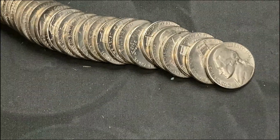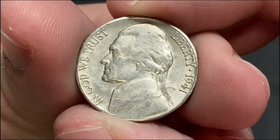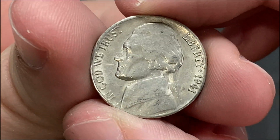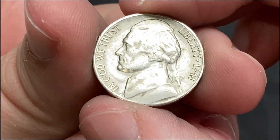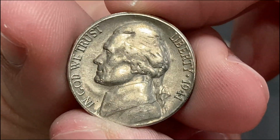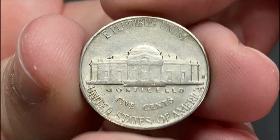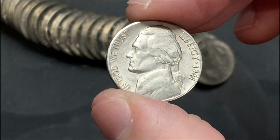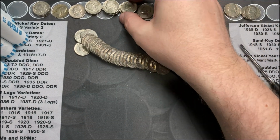Roll 43, and I've come across a pretty nice looking, looks like a 1941. It is. That one still has some luster on it. Details on Jefferson look good. That is a pretty nice 1941. And it is from San Francisco. Nice. Awesome. That's a nice find. That is pretty cool.